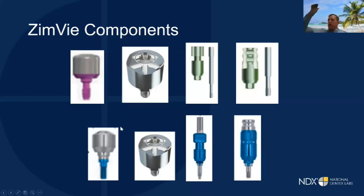The other thing that's interesting about Zimmer Biomet is that the second thing here from the left is an Encode abutment. When it came out, it was hard to describe what it is, but today we can say it's a healing abutment that's also a scan body. So if you get a case with one of these, literally all you've got to do is scan it the way it is. You don't have to take anything out, don't have to get any more parts, nothing.